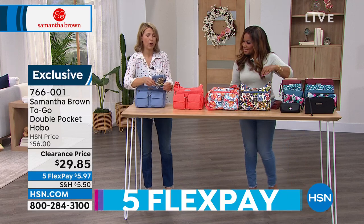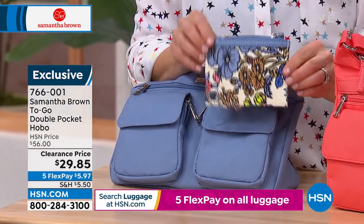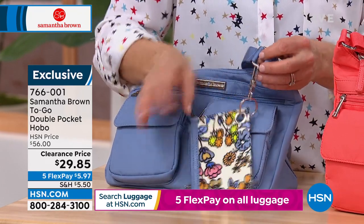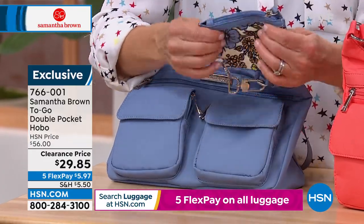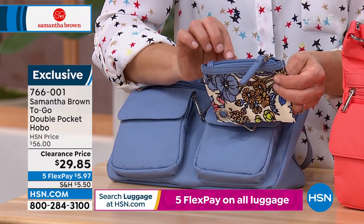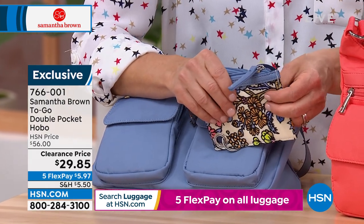Now it comes with one of these great zippered coin purses. This is a game changer, and you might look at this and go, well, that's just kind of an afterthought. Absolutely not. This is a really amazing hang off. Great hardware, really hangs off the bag really securely. So the things I'm going to put here, Marlo, look at this detail. I love this sort of faux leather zipper pull. The things I'm going to put here are, say, my hotel key, because I always misplace my hotel key.